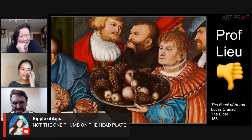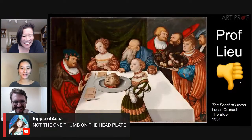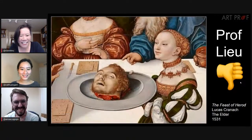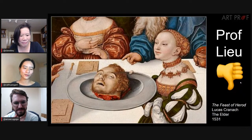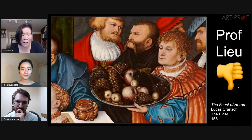I really want to point out this comment from Ripple of Aqua that said, not the one thumb on the head plate, if you look at this image. But I think that just goes to show that Cranach really thought about everything. Therefore, the table cannot be a coincidence. I think it works in his favor. Well, the whole thing about Lucas Cranach, this dude can paint. I mean, look at all these outfits.